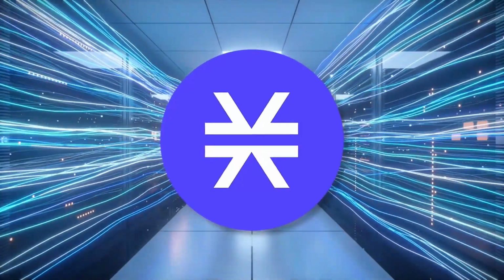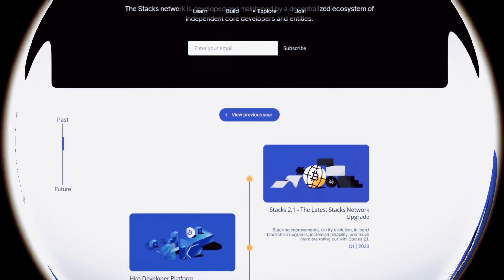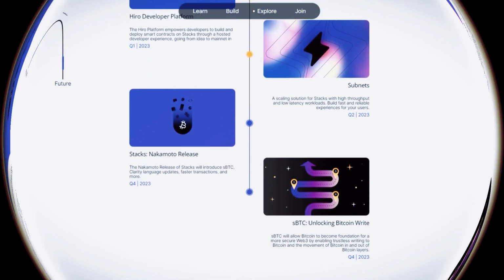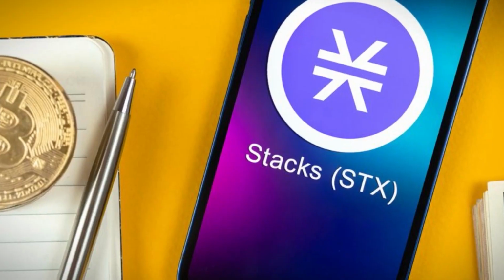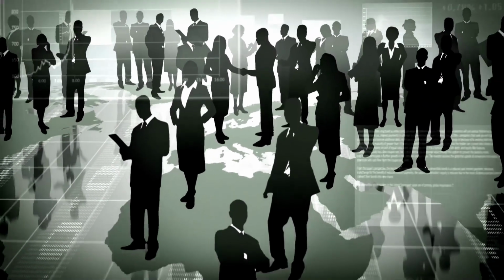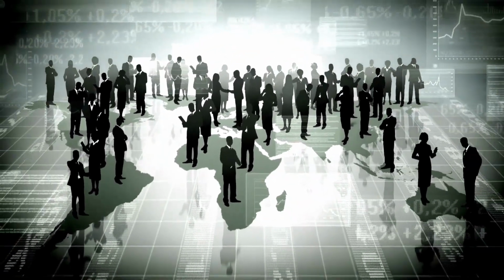To make the argument for STX even more convincing, let's explore the exciting roadmap that lies ahead for Stacks. Interestingly, the team behind Stacks only recently released the roadmap for the project. This roadmap contains 2 new white papers that propose the next major milestones for the network, sBTC and the Nakamoto release. To start with, sBTC is a trustless two-way Bitcoin peg system that enables users to move their Bitcoin in and out of the Stacks layer without relying on any intermediaries or custodians.